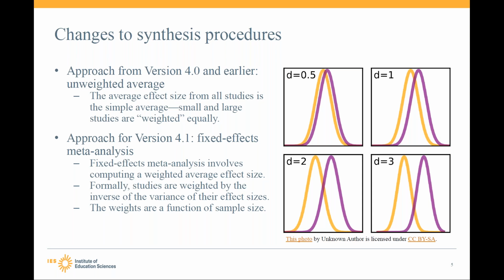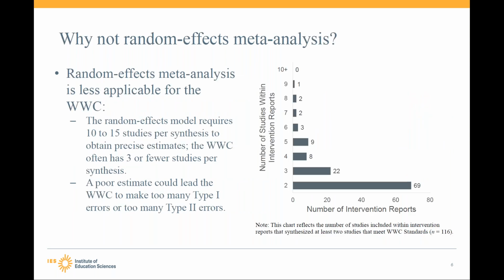This is a big advance for the WWC, and we think it brings it more on par with what is considered a more technically sound approach and a much more state-of-the-art approach. But you might be wondering why the fixed effects meta-analysis, and for those who have done some synthesis work or some meta-analytic work before, why not the random effects meta-analysis?